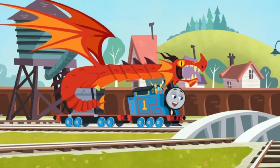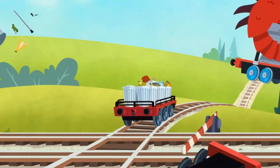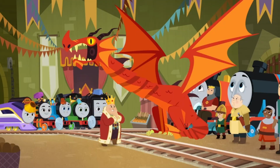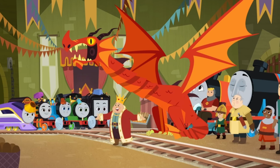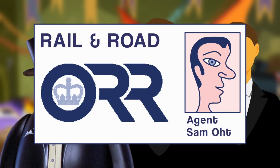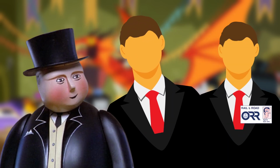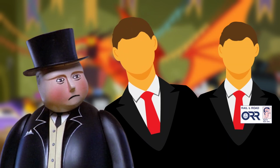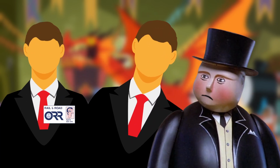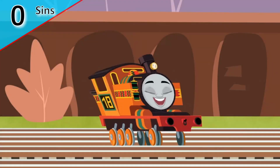The great honor of delivering this dragon to Kirk Ronan. Whoa! Whoa! Whoa! Methinks you and your noble knights must bring the dragon like that every year. Hello, Sir Topham Hatt. We're from the Office of Rail and Road. Under His Majesty's authority, we're placing you under arrest for gross negligence and child endangerment. You're going away for a long, long time. But All engines go! It's here!